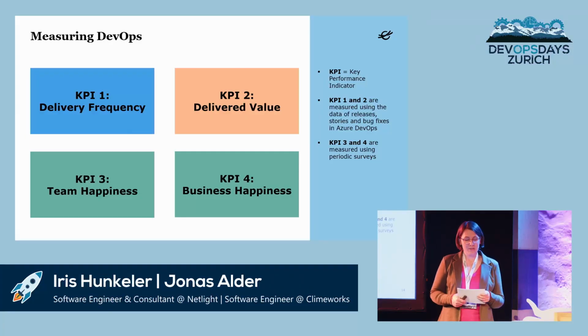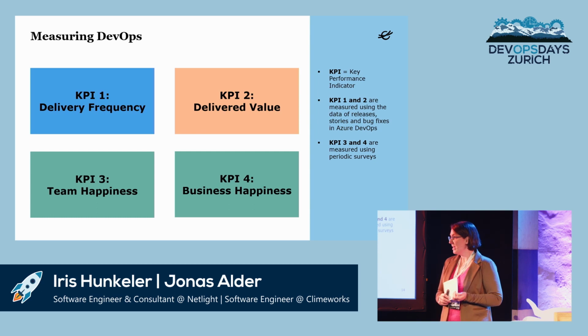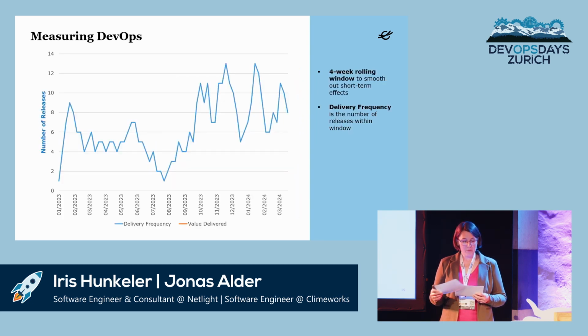Also, there are some secondary effects. For example, the delivery frequency, we believe if you make delivery easy, if you make releasing easy, then everything else will follow. And team happiness can also be an indicator of how efficient is our collaboration, how good are we working together. So, as promised, let's dive into some numbers for the first two KPIs.